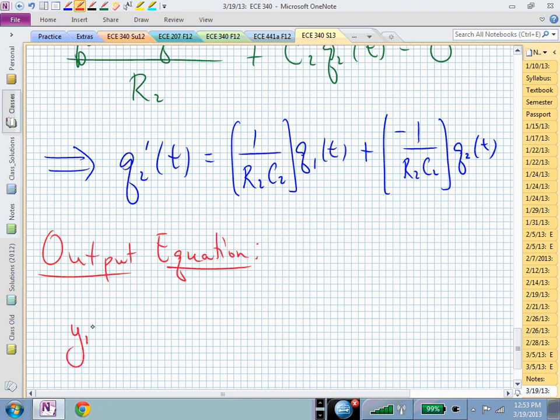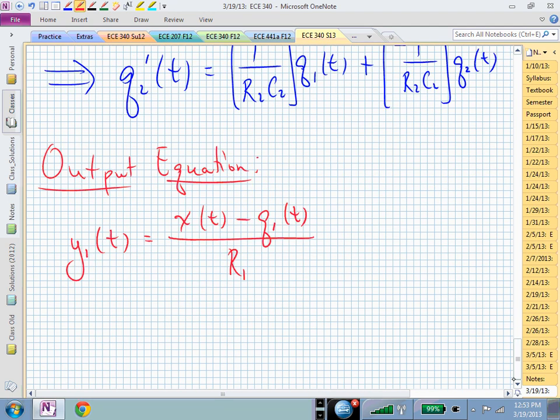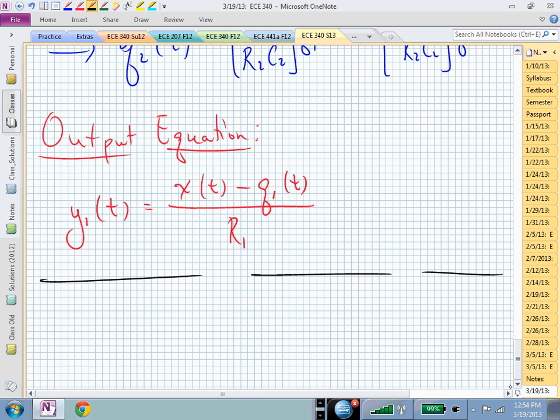So I now have Y sub 1 of t is equal to X of t minus Q sub 1 of t over R sub 1. That's now my equations. I have my dynamics, the Q1 prime, the Q2 prime equation, and I have one output, and that's Y sub 1. It does have an input, and it has a state variable term.